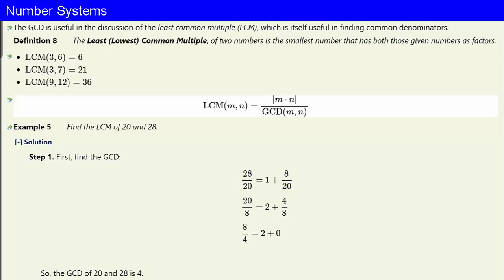If you think about it, the reason is simple. When you take the product of m and n, you're taking all the prime factors of those numbers and multiplying them together. So you're repeating all the prime factors they have in common twice. When you divide by the GCD, you're striking out one copy of each prime factor that's repeated and getting all the prime factors between the two that are not repeated, and that's the smallest possible number that has both m and n as factors.